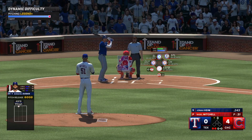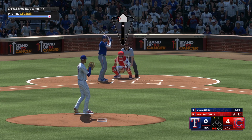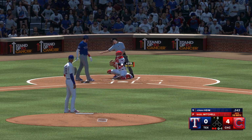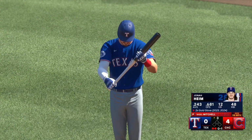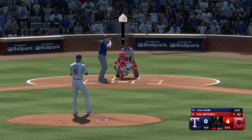Batting 9. 2 outs, bases empty. Next up for Texas, Jonah Heim. And there's a strike. Good heater at 98. The Cubbies leading by 4. We're here in the top half of inning number 3.